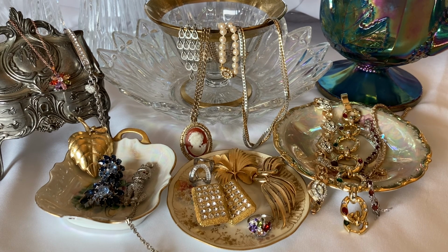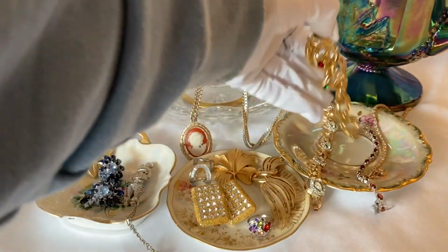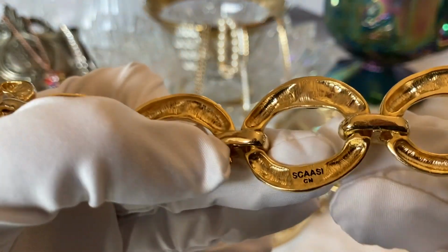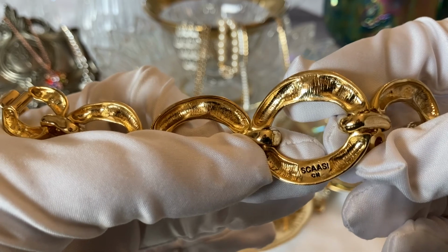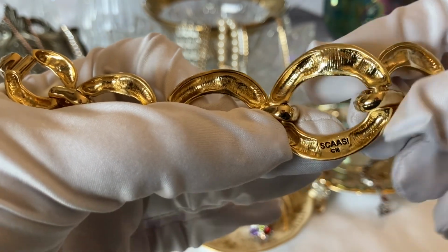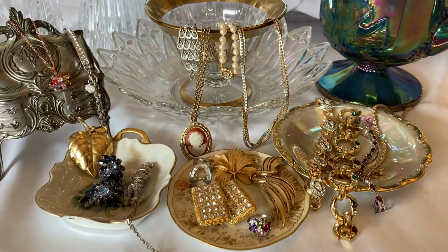So, Scaasi is not Italian. Scaasi is actually Arnold Isaacs. Let me show you that name one more time so you can get a sense of this. He took his name, Isaacs, and simply wrote it backwards for marketing purposes. See that? It's just Isaacs backwards, becomes Scaasi. And he did this because he wanted to sound more exotic. He wanted to sound attractive. It was wonderful marketing. It was brilliant.